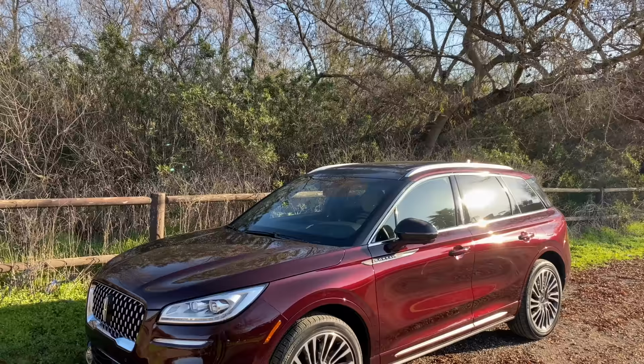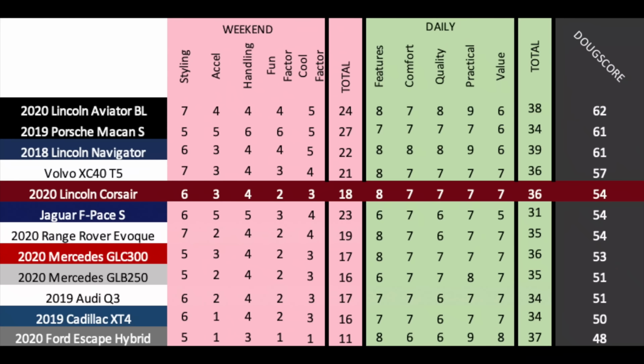Added up, and the Doug score is 54 out of 100, which places it here against other compact and subcompact luxury crossovers, and against the Lincoln Navigator and Aviator. The Corsair is highly competitive, and I really think it's worth a close look if you're shopping for a small luxury crossover, unless you prefer sharper styling and a sportier focus.